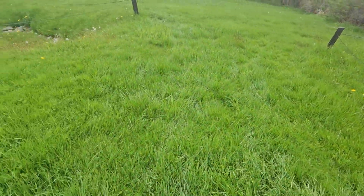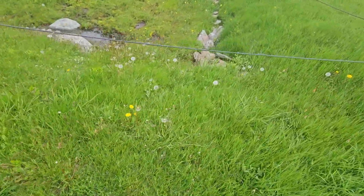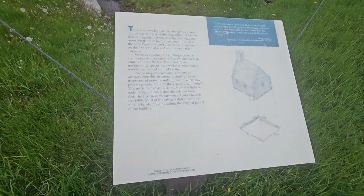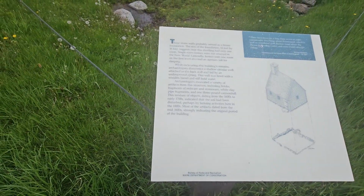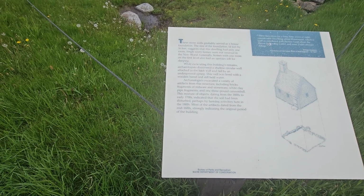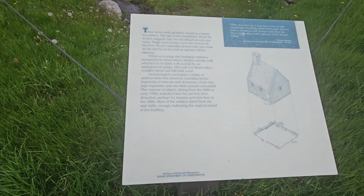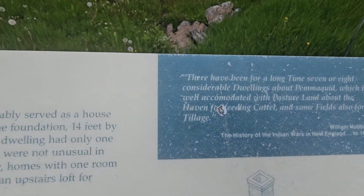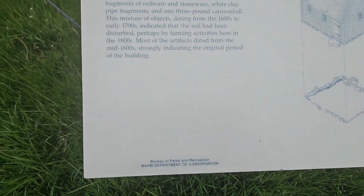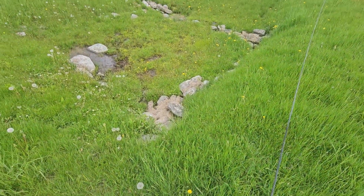So, sorry, ducks. We have another structure here. You can see the foundation down there. Stone walls probably served as a house foundation. The size of the foundation, 14 feet by 16 feet, suggests that this dwelling had only one room. Single room homes were not unusual in the New World. Okay. Here's what it probably looked like. The foundation. Y'all can read that if you want to. And there it is down there.